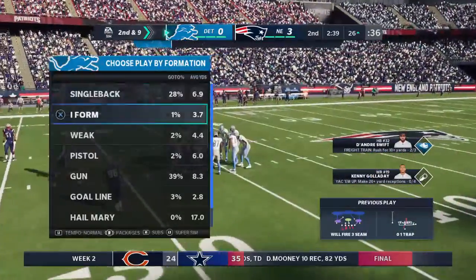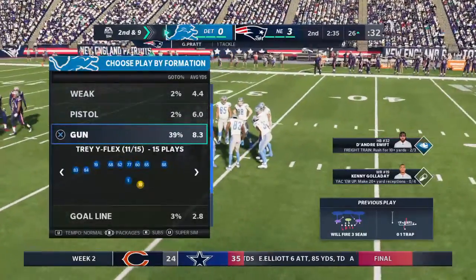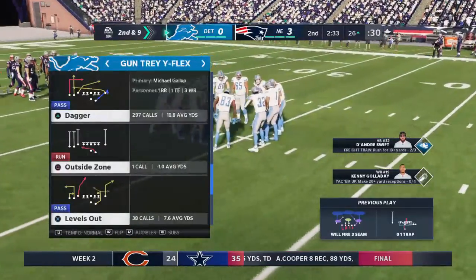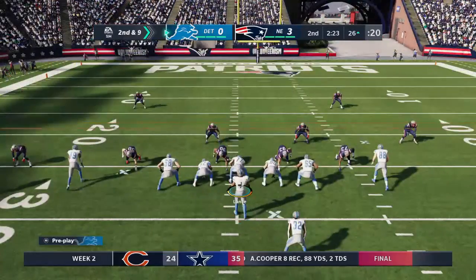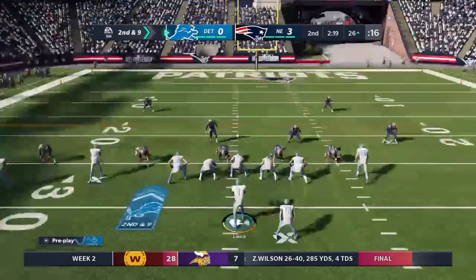This drive is pretty clear. Almost feels like old-school fundamentals, doesn't it? Want to impose their will on the defense? Was that five straight runs? Yeah, five straight carries to start this drive, and like you said, the way it's working, they may just stick with it.